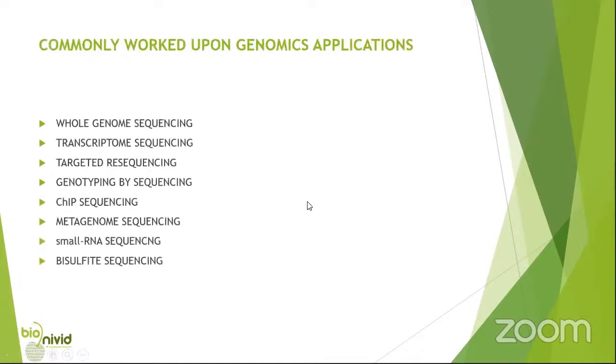Now, if we talk about various applications that are being worked upon in the field of genomics, you have whole genome sequencing, which covers both de novo as well as resequencing approaches. You have transcriptome sequencing, wherein you sequence the mRNA content of a particular species in order to get an idea of gene expression. You have targeted resequencing, wherein you specifically target certain genes or regions which you sequence, most common example being the exome sequencing approach.